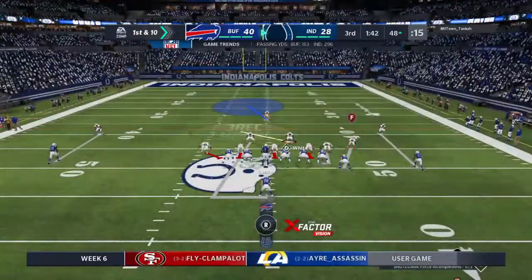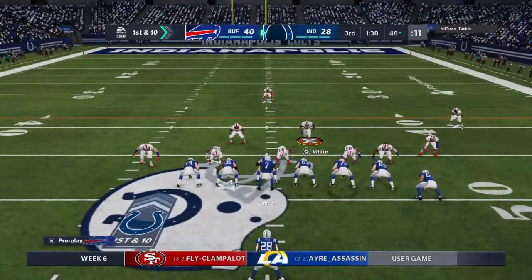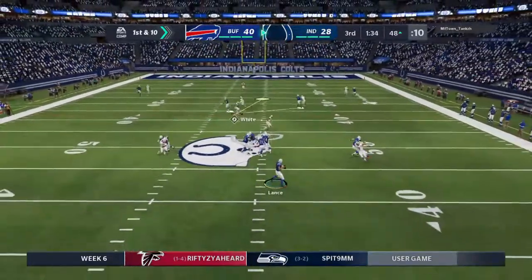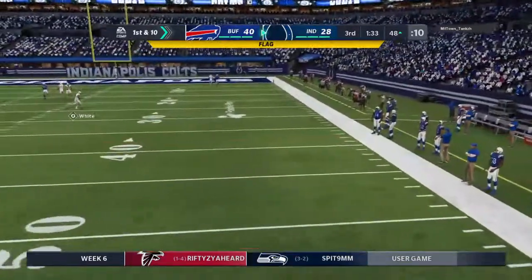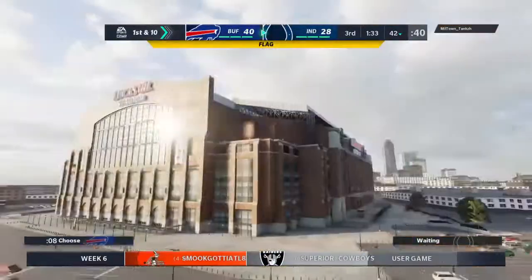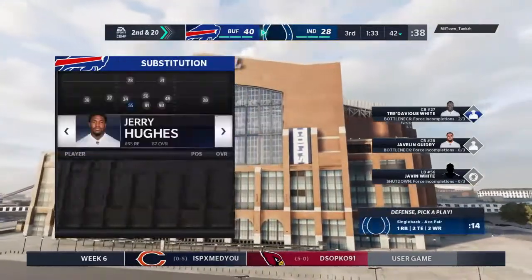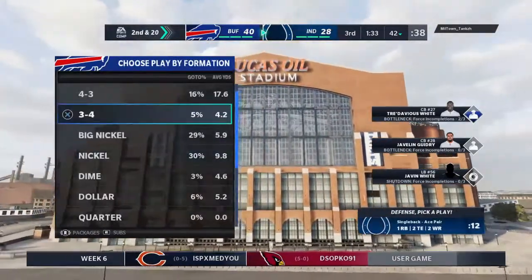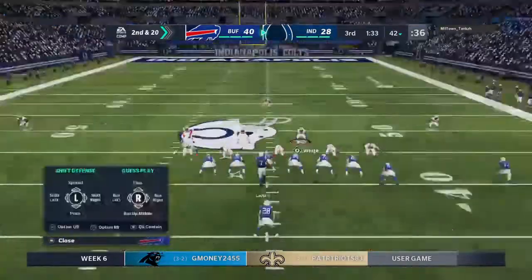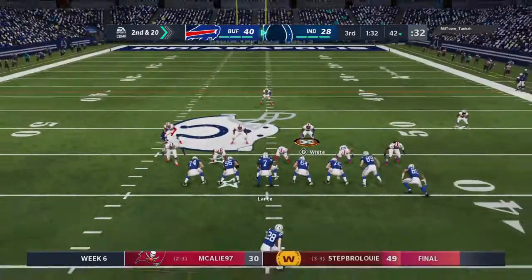So 1st and 10 now in Buffalo territory at the 48-yard line. They'll look to throw here. And that'll be incomplete. We do have a penalty flag down, however. Let's see what that's about. Clearly wasn't outside of the tackle box. There's your penalty. And accompanying that penalty, a loss of down. They lose the yardage, and, of course, they also lose the down on the grounding call, and it's quickly 2nd and long.